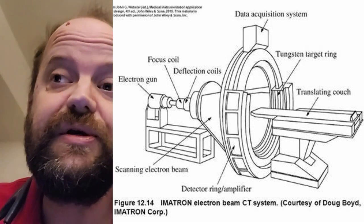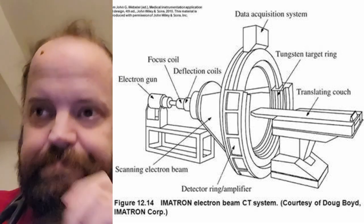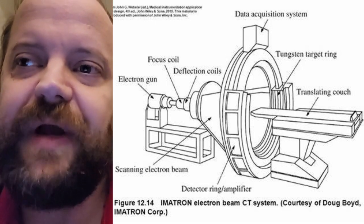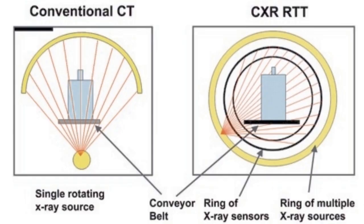X-ray photons. And it spins the X-ray gun around your head, and it moves you through this tunnel to obtain a spiral-based image. And then the computer reconstructs what it receives on the other side, to put together a three-dimensional image so that you can observe slices depending on the anatomical plane you're looking at.